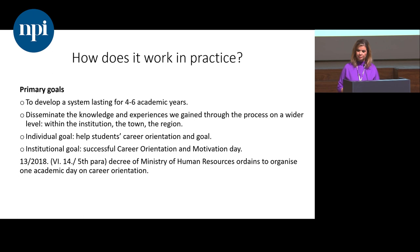It is also very important for us as a goal to disseminate our knowledge, our focus, what achievements we have in this field, at conferences like this. Of course, within the school, within our town, within the territory, because teachers, fellow teachers, are pretty much interested in this whole process. We combine the individual and the institutional goal.